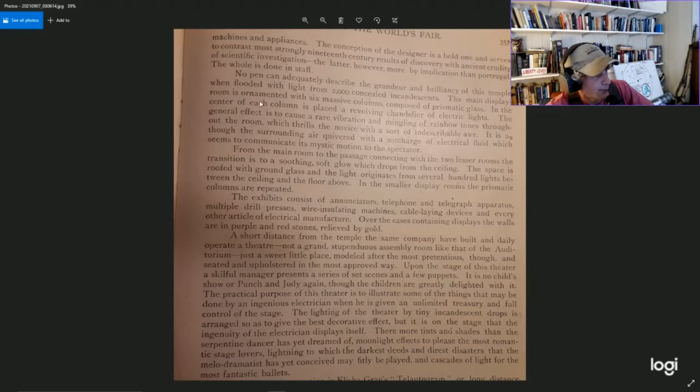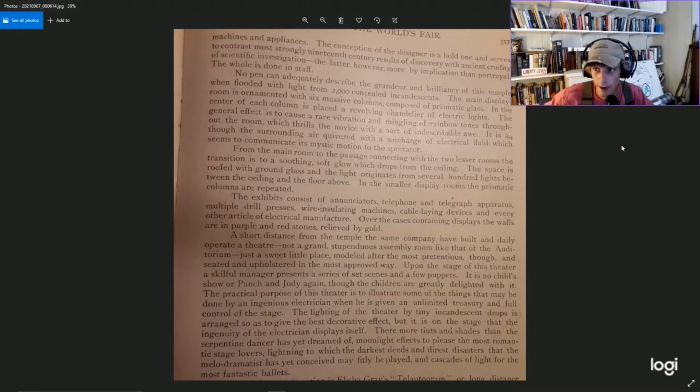The main display room is ornamented with 6 massive columns composed of prismatic glass. In the center of each column is placed a revolving chandelier of electric lights. The general effect is to cause a rare vibration and mingling of rainbow tones throughout the room, which thrills the novice with a sort of indescribable awe. It is as though the surrounding air quivered with a surcharge of electrical fluid, which seems to communicate its mystic motion to the spectator. Wow.